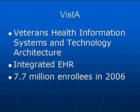VISTA stands for the Veterans Health Information Systems and Technology Architecture. It is the award-winning information system used by the U.S. Department of Veterans Affairs Medical System, the Veterans Health Administration. This health information technology system is a valuable tool that administrators use to deliver quality care and gives VA patients an integrated inpatient and outpatient electronic health record.